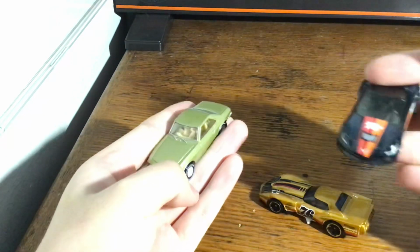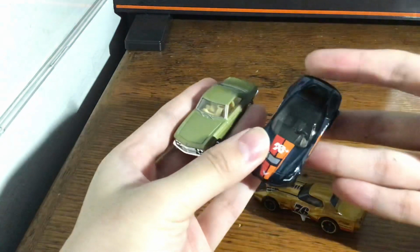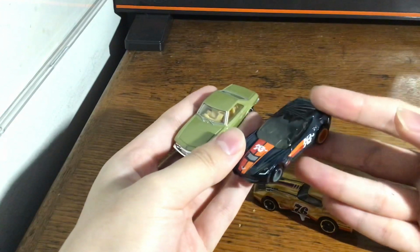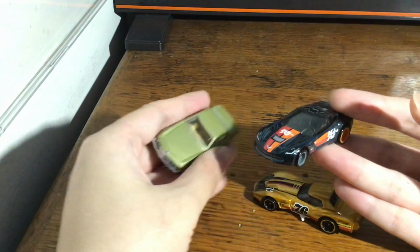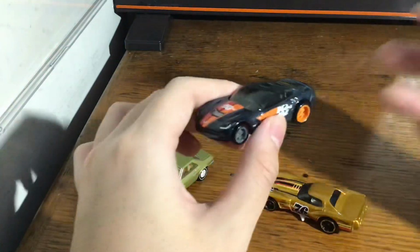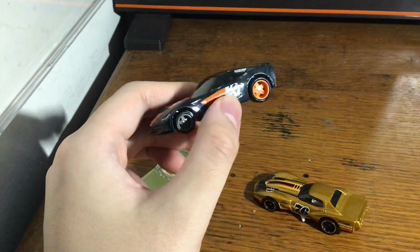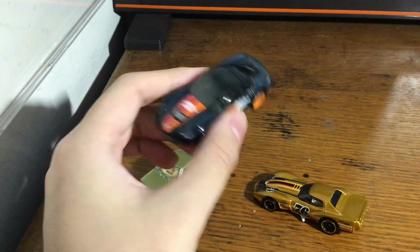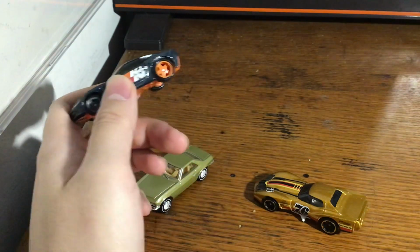Obviously, I know the difference between these is that Car Cultures are easily available, while Super Treasure Hunts you need to hunt for. It's a scarcity thing, right? But I don't know. I opened this up and I feel a little underwhelmed. It's nice, don't get me wrong, but it's not worth 20 to 30 bucks.